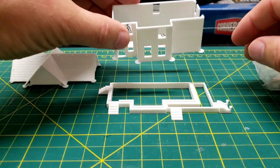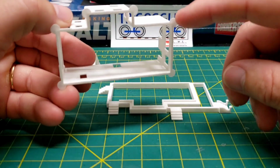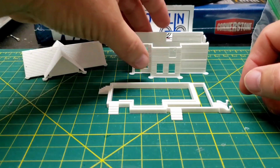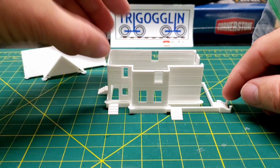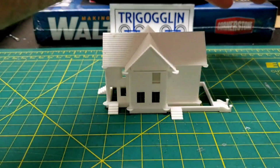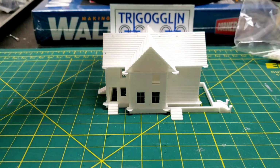It looks like there's going to be some cleanup involved. You've got these little overspills from the print that I'll have to trim off. The roof is all one piece. So it looks like everything just kind of goes into place. But that right there is going to be the build. Look at all that. This will be fun.